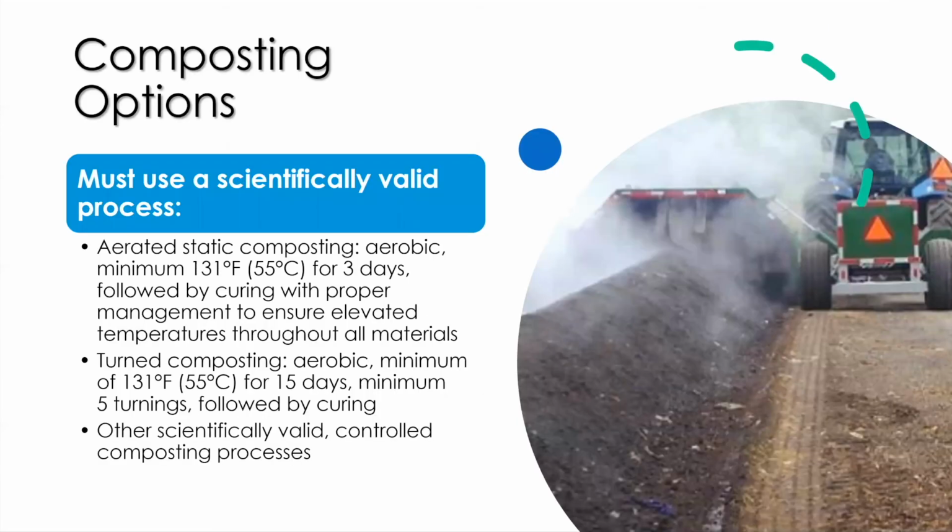We already talked about it: using the aerated static composting method, it's a minimum of 131 degrees Fahrenheit for 3 days, followed by proper curing to make sure that the compost pile doesn't heat up again. Or using the turned composting method, it's a minimum of 131 degrees for 15 days with 5 turnings. So those are the basic scientifically valid composting processes regulated by FSMA. If you have to follow FSMA standards, these are the ways that you would have to use compost on your field.